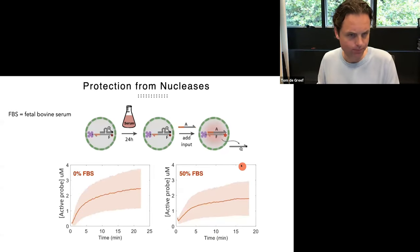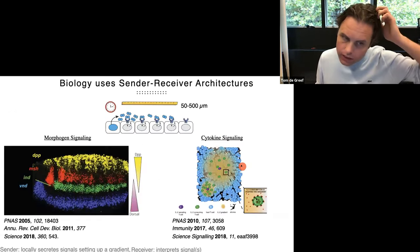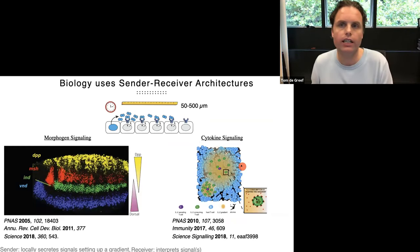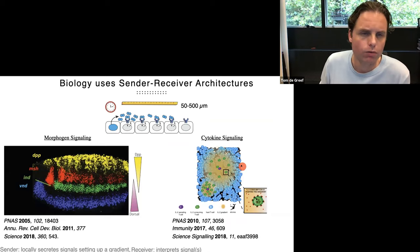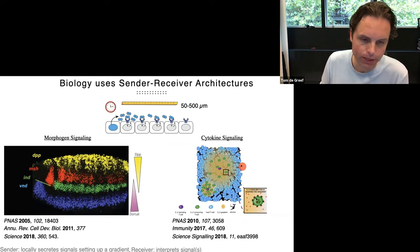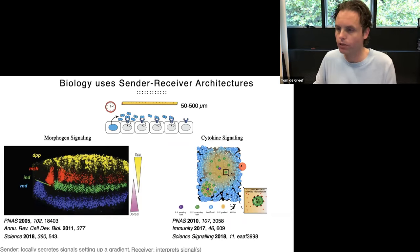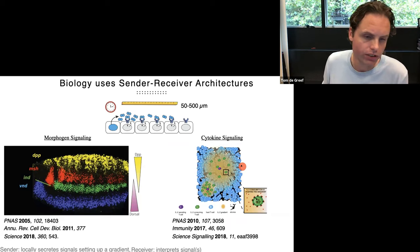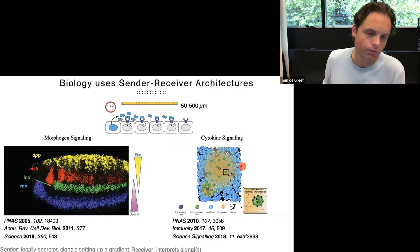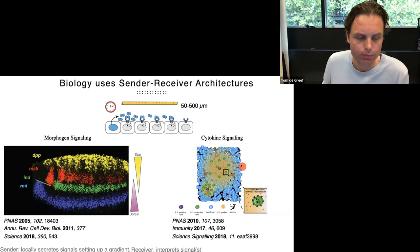I will skip this for the time being, but let's move to another part in the remaining time that I have. So one of the things, if you look at natural systems, is that nature uses what is called sender-receiver topologies. So senders are actually specialized cells that secrete a certain molecule, and receivers can accept this molecule, this signal. And this is very profound throughout nature.